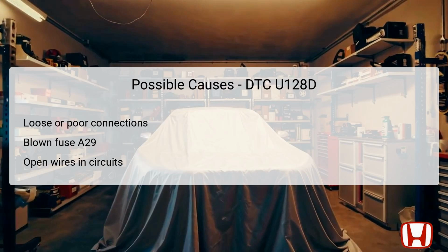Identifying the root cause of the DTC U128D involves examining several potential issues. Firstly, loose or poor connections could disrupt the communication line between the automatic lighting control unit and the gauge control module. This is a common issue and can usually be quickly resolved by securing the affected connections.